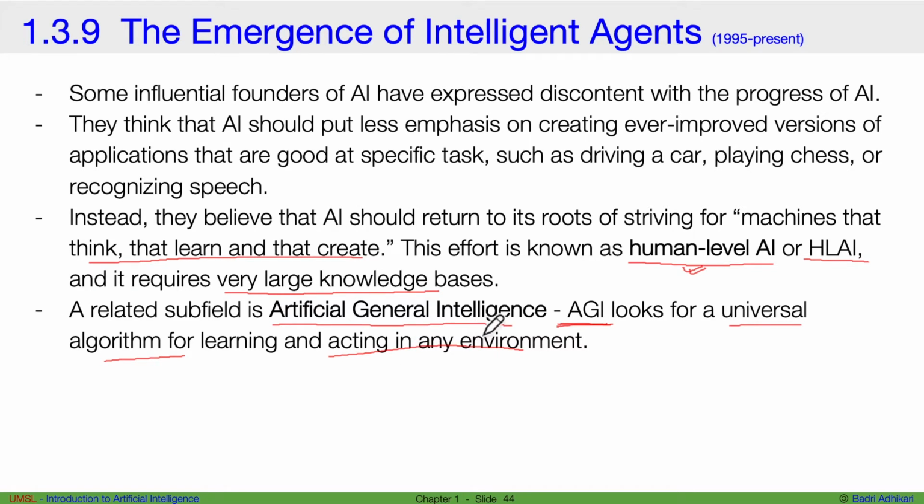So the idea behind AGI is not to just focus on gradient descent based algorithms or simply the backpropagation algorithm, but to look at something bigger than this. Are there other ways of learning? Can we do better than what we have been doing using these learning algorithms? So that's the focus of artificial general intelligence.